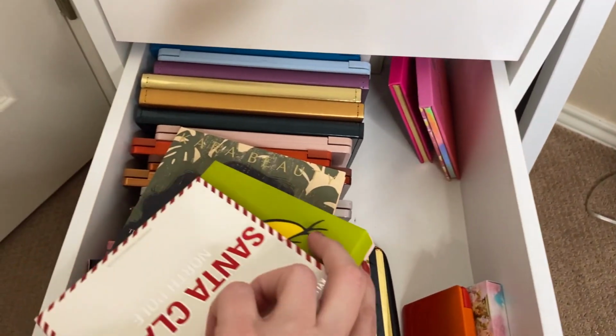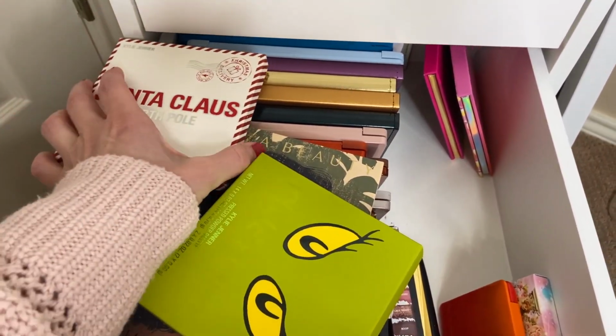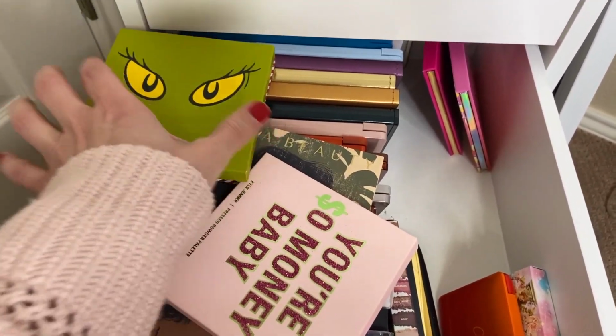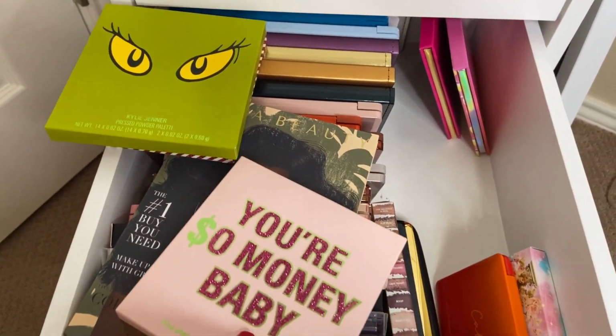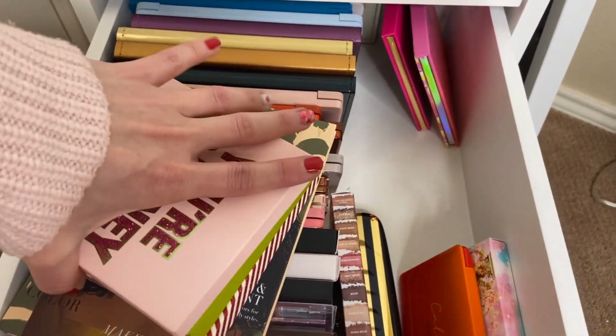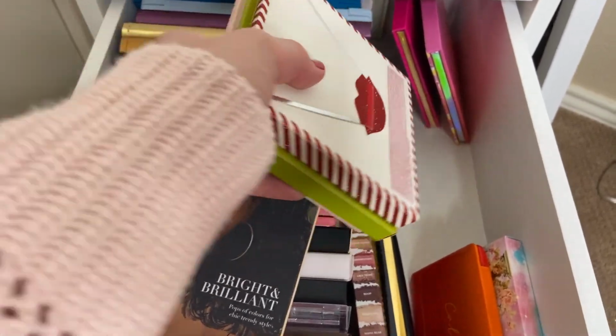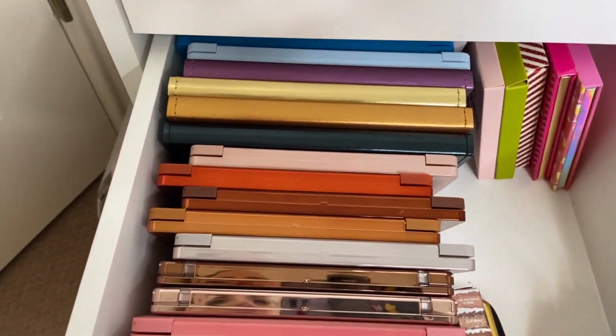So let's go into a few Kylie palettes. I have more on the other side of the room, but for now, let's talk the Santa Claus palette, obviously the Grinch palette I'm holding on to. And then You're So Money Baby, I very much like because it's got, again, with the greens, a few shades of greens that I really just do fully like. So we're going to hold on to those. I'm not ready to part with those quite yet.